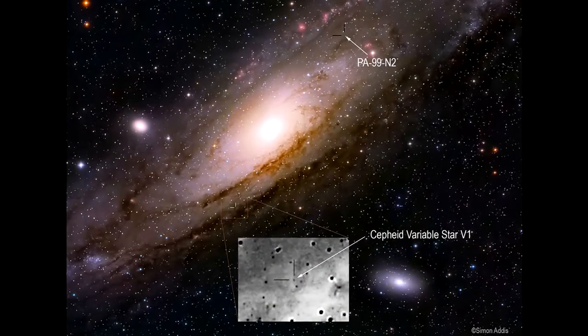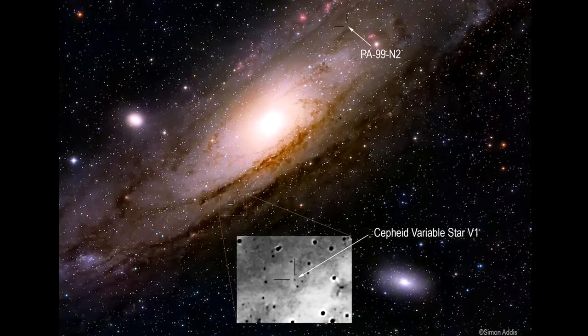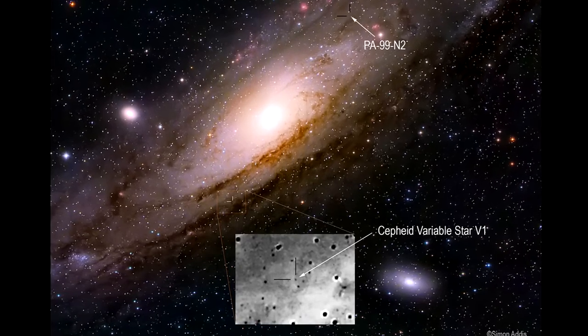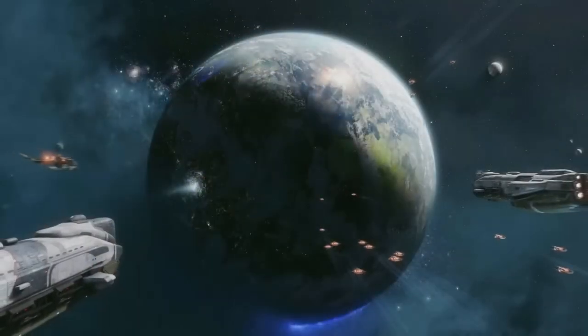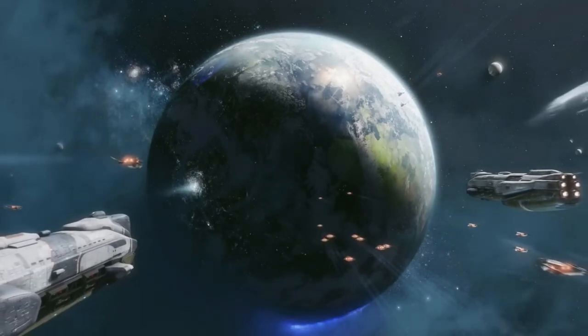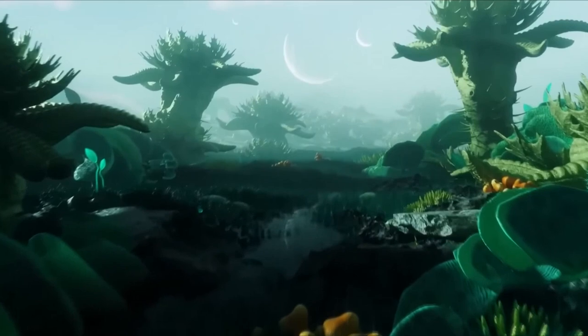in the center. Currently, only one candidate exoplanet has been discovered in M31, with the temporary name PA-99-N2. But there is no doubt that in the Andromeda Galaxy there are millions or even billions of planets orbiting its numerous stars, filled with a lifeless atmosphere or possibly other flora, fauna, organisms and creatures.